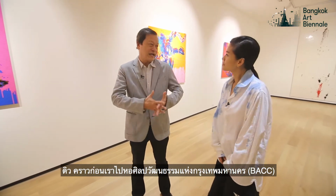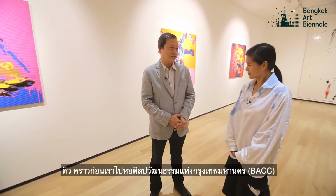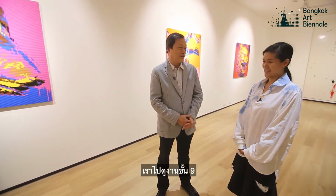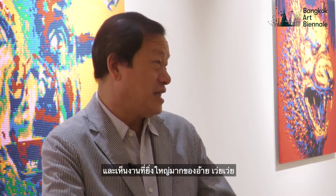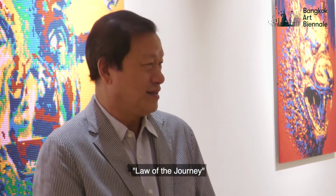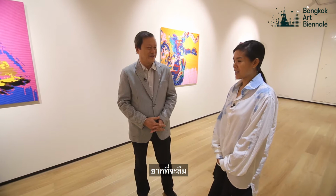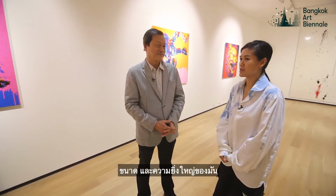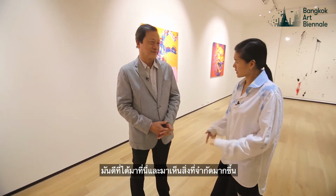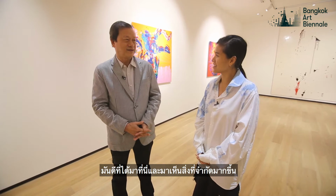So, last time we were at the Bangkok Art and Culture Center, on the 9th floor, and we experienced the amazing works by Ai Weiwei, Law to the Journey. Do you recall that? What do you call the experience? I think it's quite hard to forget the sheer size and how epic it was. So it's cool to be here with you to see something that's a little bit more contained.